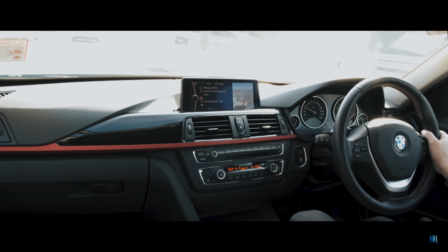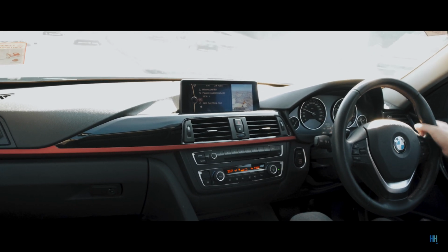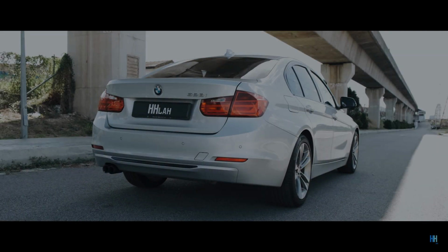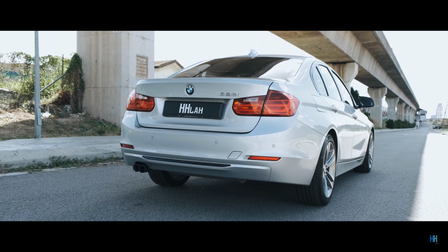So again, I think this will be a great everyday car, especially at the price point that it's at right now. There are also lots of mods that are available. The M Performance parts are really nice, and you can also opt for the M Sport trim if you get a later model.